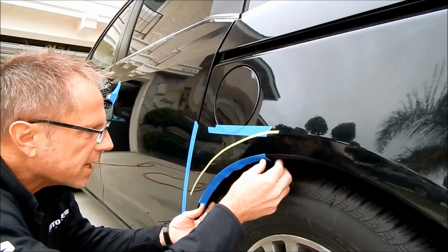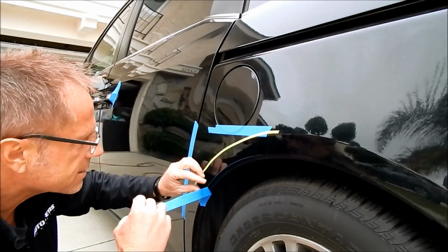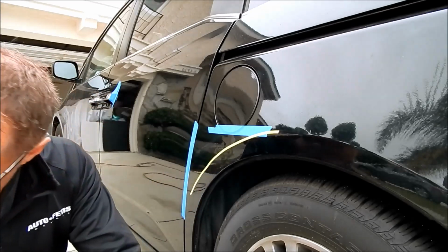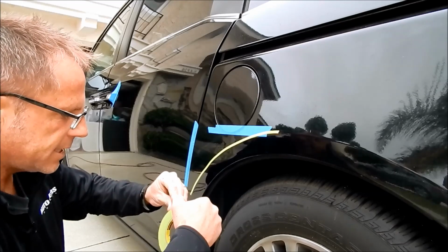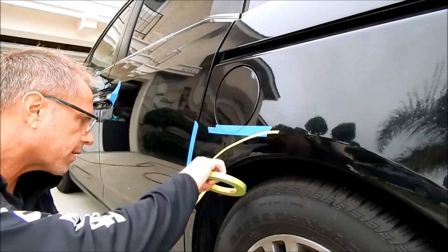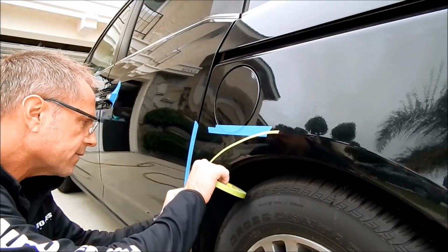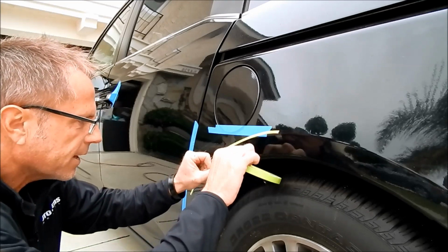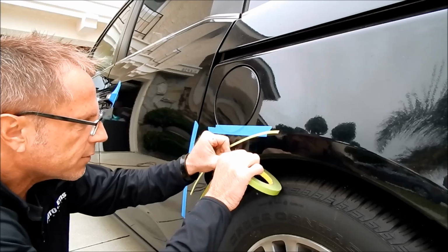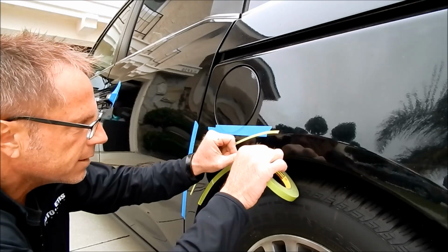What I just noticed now that I have my glasses on is that I'm going to switch tapes, because this green tape really is more aggressive as far as stickability. How's that for a word? I don't even know if that word is truly a word.